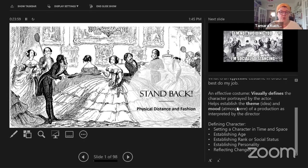And in order to do that, it's a process of defining character, which includes setting a character in a time and space, establishing an age, rank, and social status, establishing personality, and reflecting changes that that character may go through. So this is just to give you a bit of background about how I go about doing my research and to give you a bit of a take on what you're about to hear.